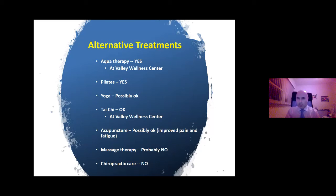And so let's talk about some of the alternative treatments. Aquatherapy, I've mentioned it a couple times. It is generally available at Valley Wellness Center at MAWA. However, due to the pandemic, currently this is not being offered. Pilates is generally helpful. Several studies on yoga appear to show it's beneficial. Tai Chi also has a few studies showing some benefit. Valley Wellness Center runs a Tai Chi class for fibromyalgia patients. Again, unfortunately, things have not restarted yet.